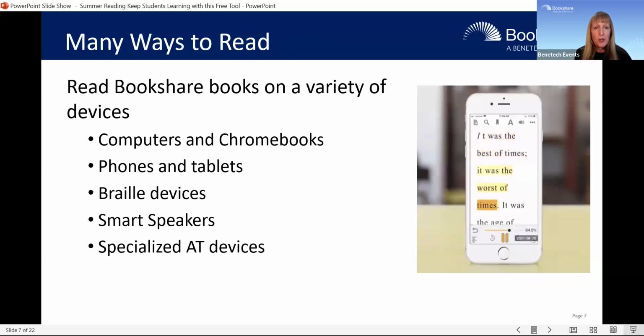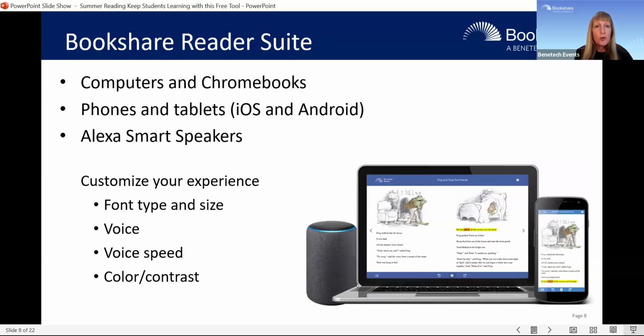There are many ways to read Bookshare books on the devices that students already have access to at school and at home. Computers and Chromebooks, smartphones and tablets, braille devices, smart speakers, and specialized assistive technology devices. Bookshare has our own suite of reading tools called the Bookshare Reader. There's a Bookshare Reader for computers and Chromebooks. There's a Bookshare Reader for mobile, for smartphones and tablets, and there's an iOS and Android app for that. And then there is also the Bookshare Skill for the Alexa smart speaker. With our reading tools, users can customize their experience to make it work for them. They can adjust the font type and size, the voice speed, and the color and contrast.